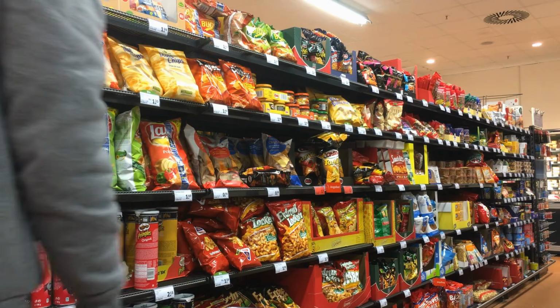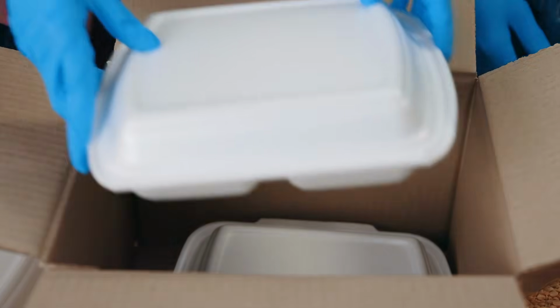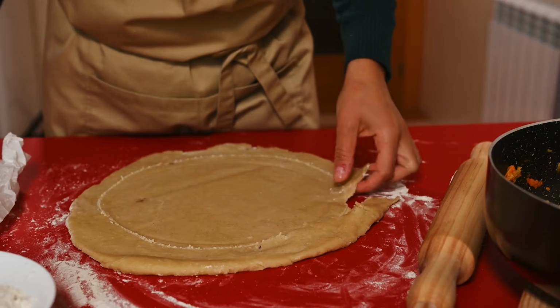Can't find clean tortillas where you shop? Switch to lettuce wraps, rice bowls, or whole grain bread as alternatives. The goal isn't perfection, it's awareness. It's doing a little better when you can.